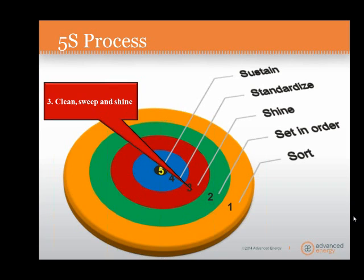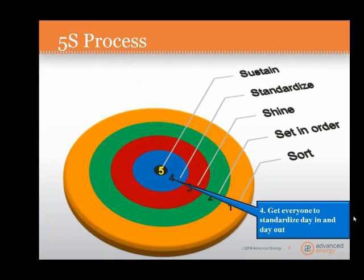The next step is standardize. Next slide, thank you. Get everyone in the company to standardize this process day in and day out. Practice, practice, practice. Any team going to a sport recognizes that constant practice will bring them rewards and win the game. And then the last one, sustain.